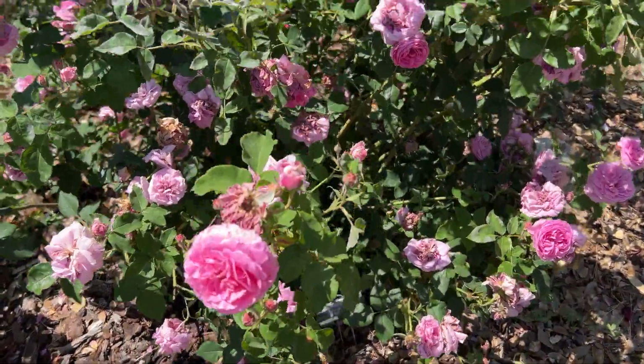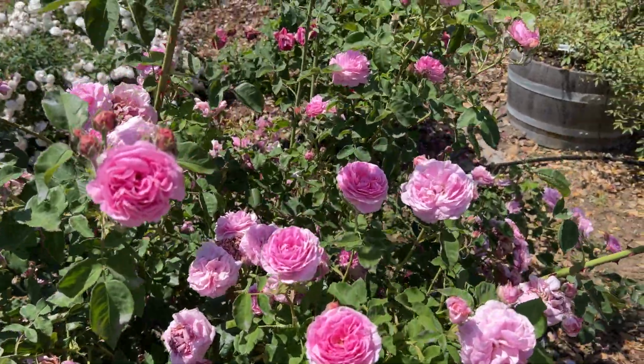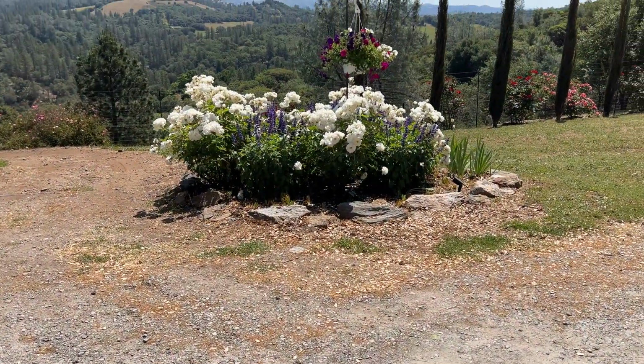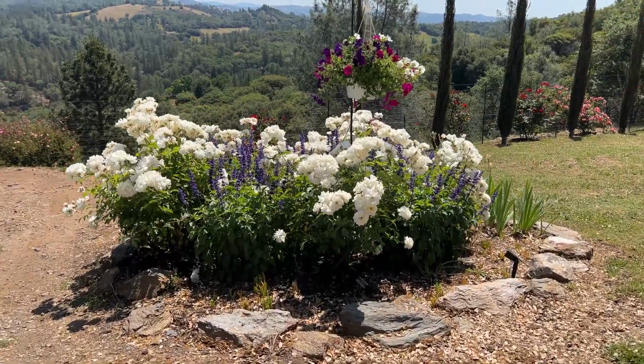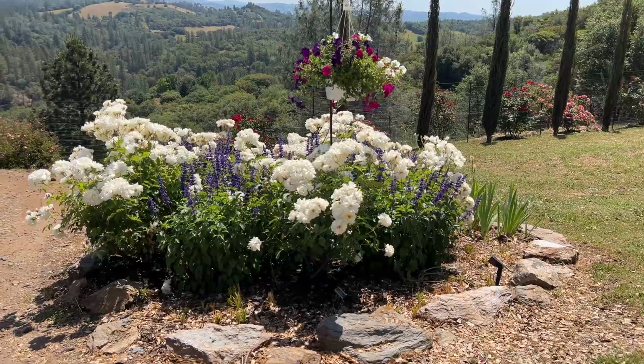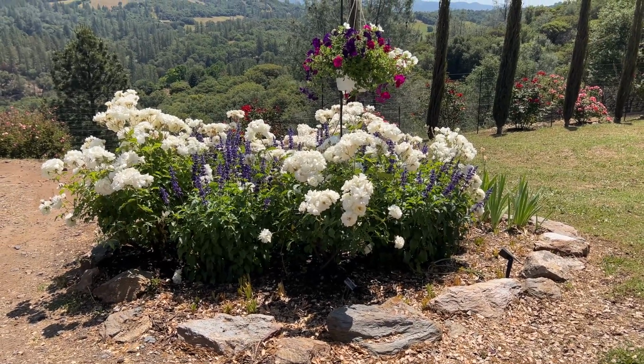So on to some more. Look at these ones, they're fuller and larger blooms. Oh, again, the vignette I loved. I loved the backdrop. You could see as far as the eye could see past that. Beautiful display.